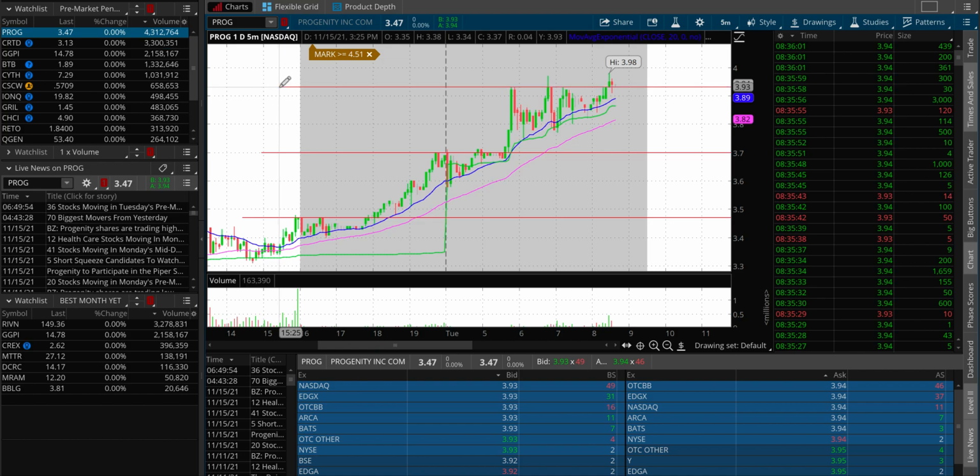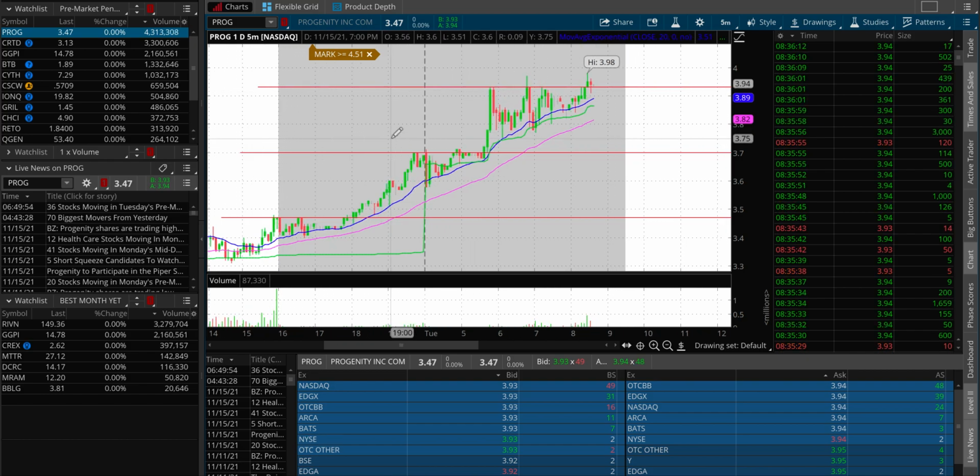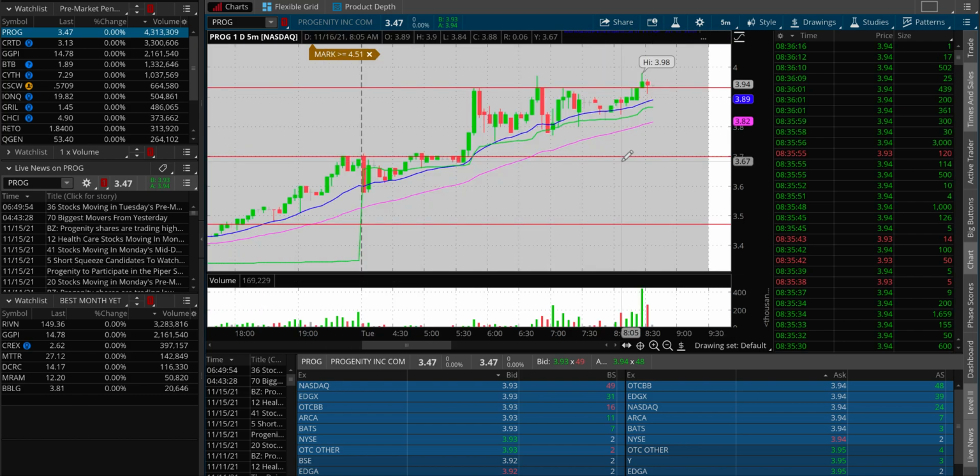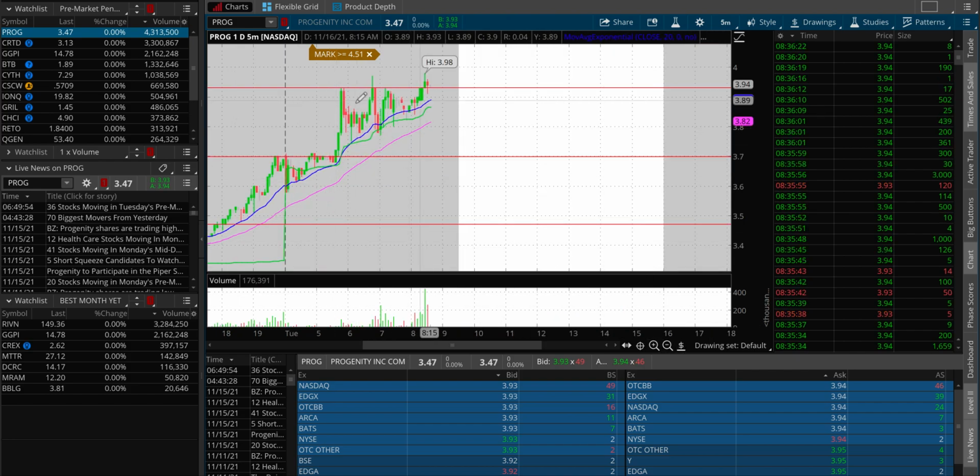The first one is PROG. If you have been watching these streams, you know it's frequently on the scanner. Been trading it quite a lot over the course of the past couple of months. It has a nice chart. I like this higher lows into the same high; it's normally a setup for a short squeeze. So a break above 4 here can squeeze it very violently.